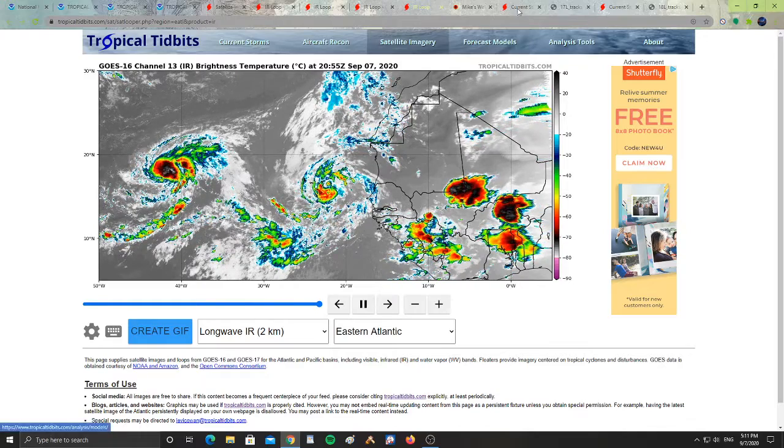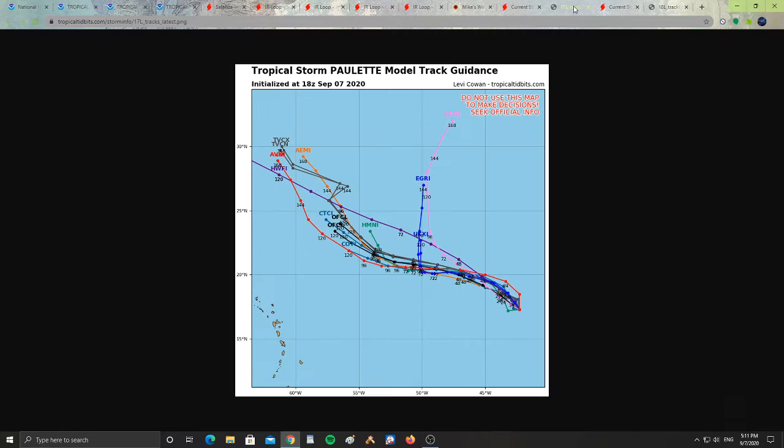Alright, now let's take a look at some spaghetti models. This is Paulette's tracking. This is the spaghetti models for what the storm could possibly do. The majority of them have Paulette wandering into the middle of the Atlantic and staying there. One track is going straight for the mainland, going straight west, but two tracks are pretty much just pointing it, making it go more northward. But let's keep an eye on what Paulette's gonna do.